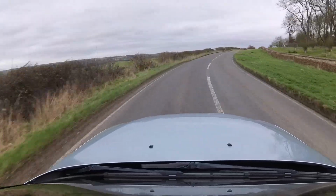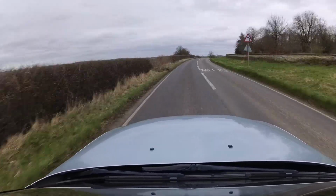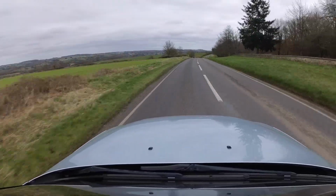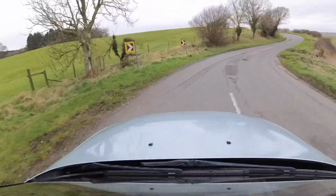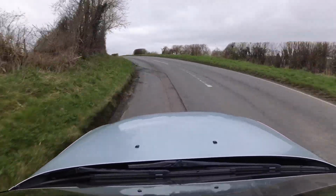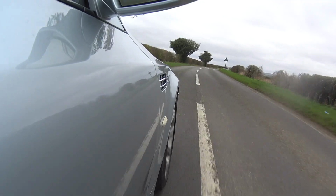It really is monstrously quick and capable. Point to point, it's one of the quickest cars I've taken on this road. It requires concentration just because you get to the next corner so quickly. The steering is really nice for an M car. It's quite sharp, turning is good. You get a little bit of feel.